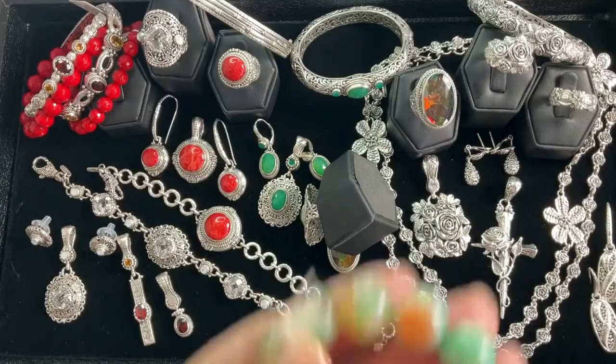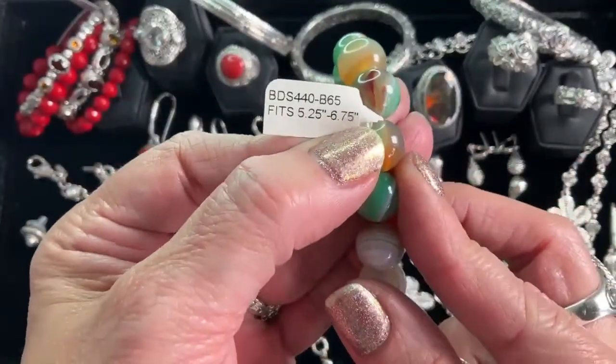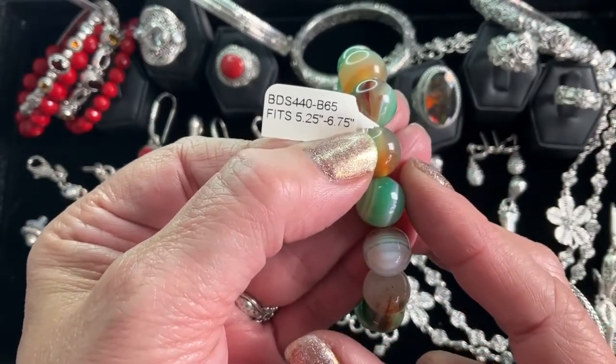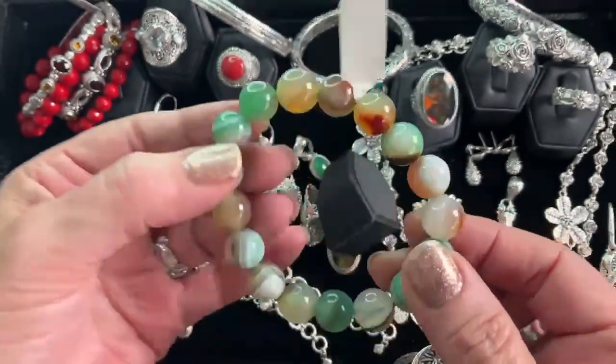They weren't originally on the show, but they came in today. Remember, I just got them? So I grabbed them, but they aren't on my paperwork. And I'm going to show you this one because, yes, we are ordering some of the bigger ones. 6.5. Okay, it fits up to a 6.5. Oh, no, it's a 6.5 inch, and it will fit a 5.25 to a 6.75. Okay, yep.